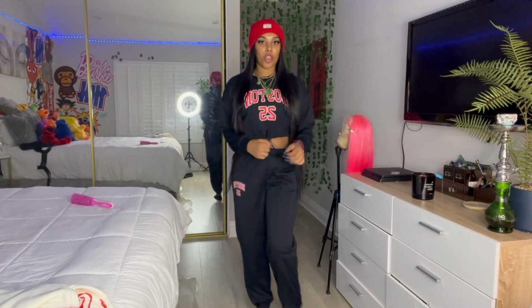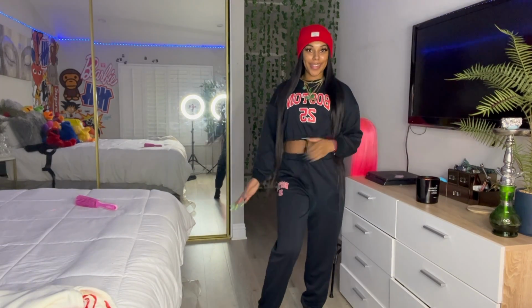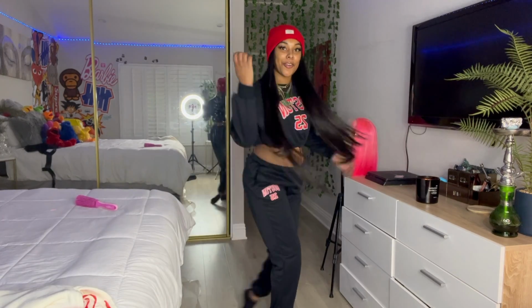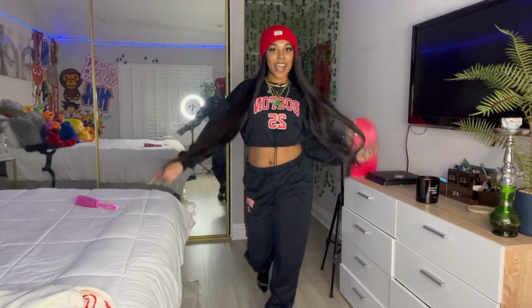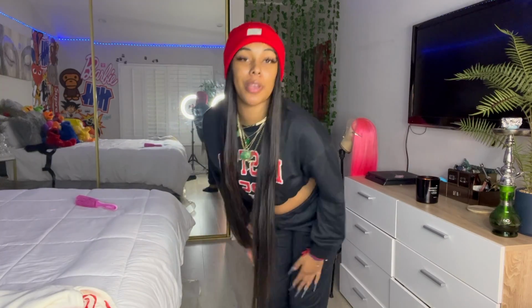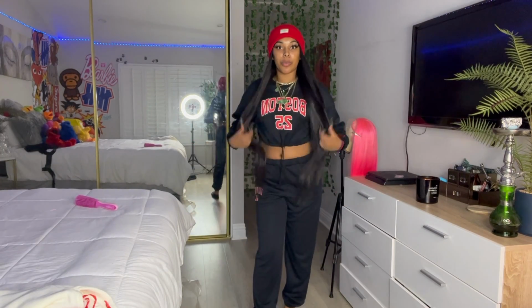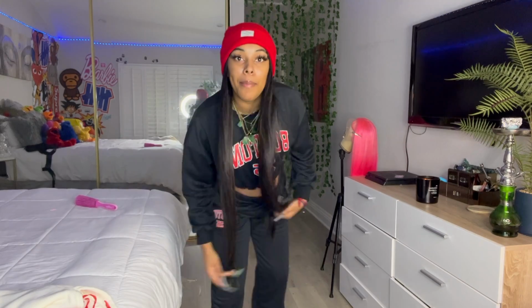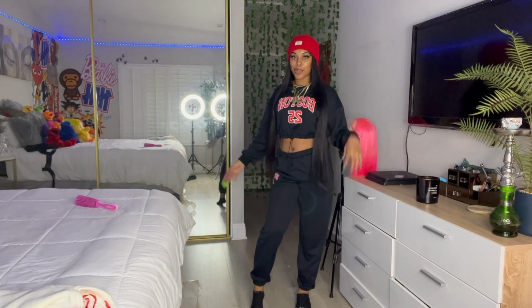All right, y'all. Here's the outfit. Okay. So yeah, here go the fit, y'all. Here go the fit. It's a cute little, you feel me? It's cute. It's super cute. I wish the bottoms fit a little different, but besides that, I think this is a cute little outfit.